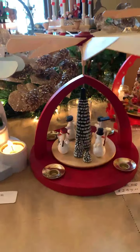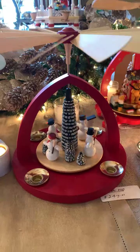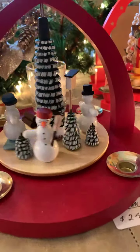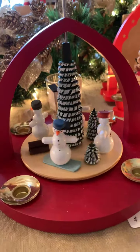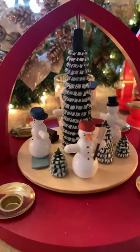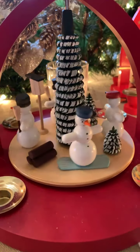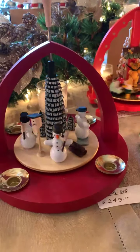And we're going to go over here and look at this one, which is the red snowman, and it uses the little taper candles, and we do sell those on the website as well. This one is fun because the snowmen are kind of a modern version, maybe. Originally, these were always nativity, and I actually don't have any nativity to show, but we do have them on the website. But these guys are just going around the tree. You can see there's a birdhouse. One guy's wearing his hat sideways and backwards. You can see that guy there. And they're just really great.